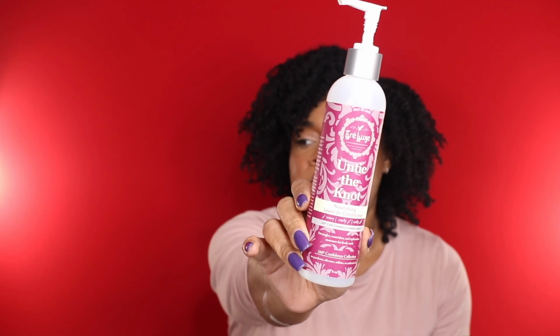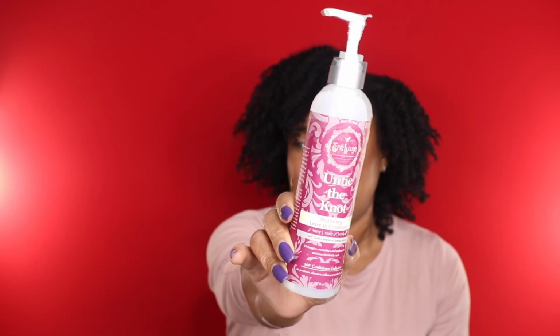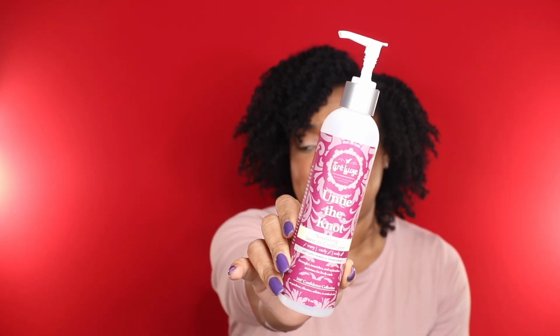Next up, I have a couple of leave-in conditioners slash moisturizers that I have used up over the last several months. First up is this one from TREX, and this is their Untie the Knot Nourishing Leave-In Conditioner, which is a staple product that I have told you all about, excuse me, countless times on the channel. This is definitely a super lightweight leave-in conditioner, so this won't be for everybody, but as far as me and my hair are concerned, super moisturizing, softening, fantastic slip.